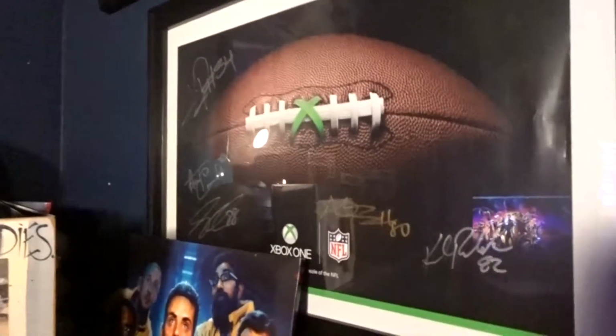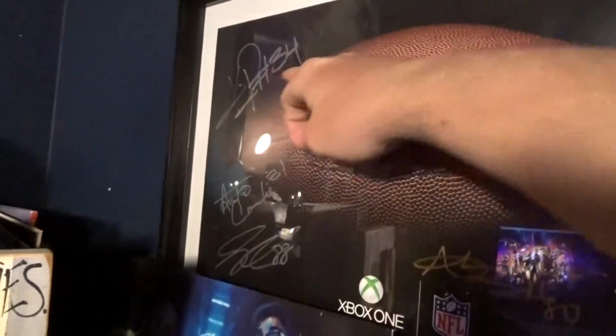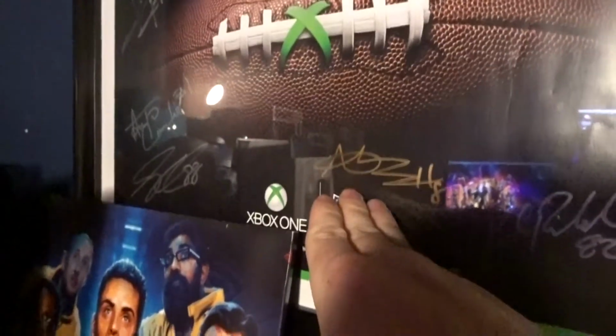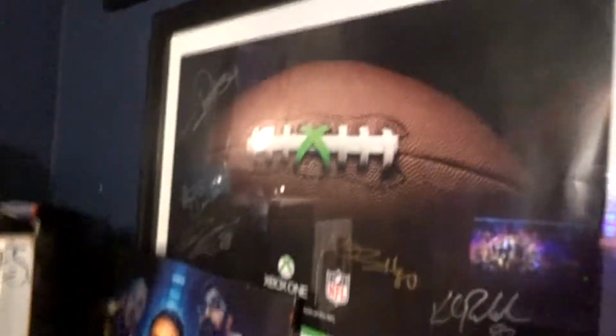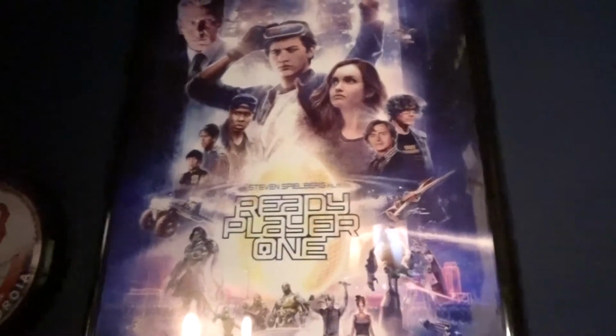Come down right here. This is another piece I got from that Super Bowl experience. It is signed by Chris Davis, Antonio Cromartie, Greg Olson, and that's Kyle Rudolph. But the main piece of this is this one right here. Antonio Brown, the best wide receiver in the game. It is signed by Antonio Brown. So that's pretty dope. I have that framed as well. And then up on the wall right here is a movie poster for my favorite movie of all time. If you guys saw my top 10 favorite movies of all time video yesterday, Ready Player One, the movie poster, framed. It's awesome. I love it.